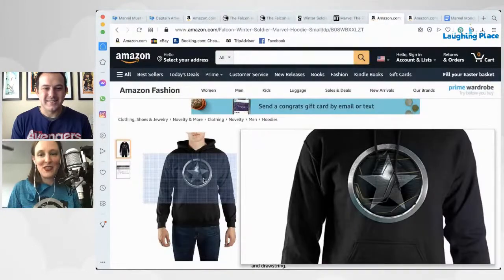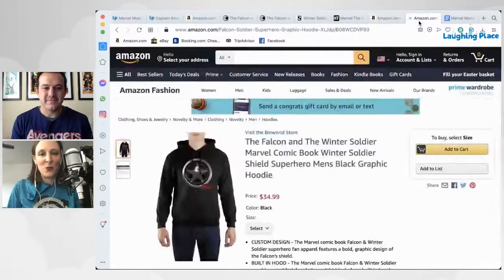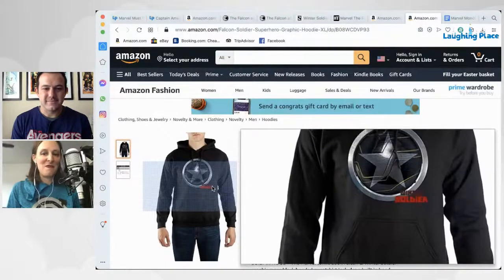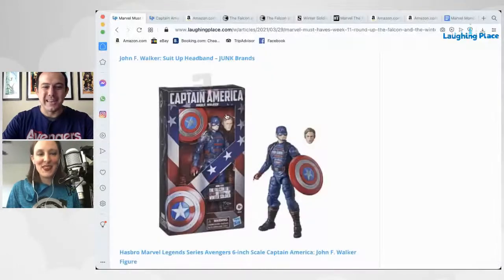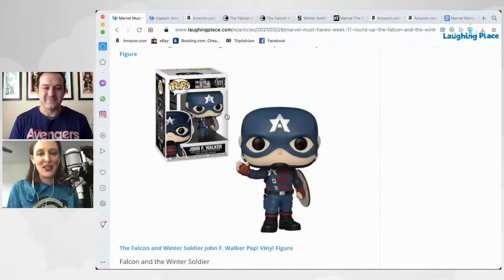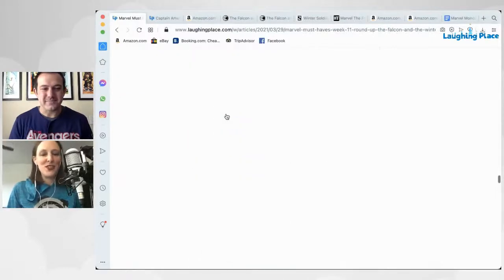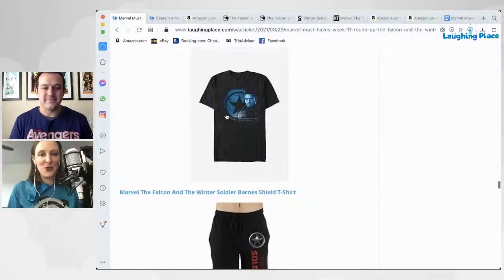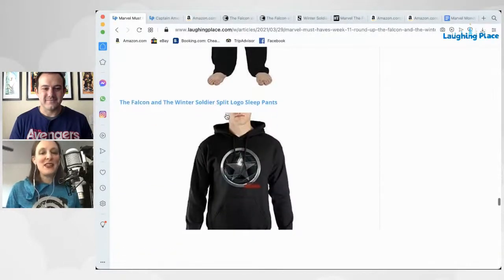And then also I thought this hoodie was cool as well. So if you like Winter Soldier, you can get the same thing, but it says Winter Soldier. Yeah, we tend to pick out a lot of the same pieces of merch because I also really like that hoodie. Oh, and I'm going to jump back to John Walker for just a second. There's also a Funko Pop, so gotta have those. Right, of course. And then just more T-shirts if they'll load. Yeah, there we go. So lots of cool stuff.